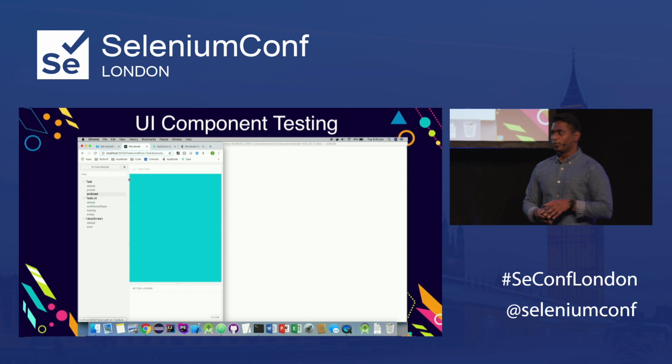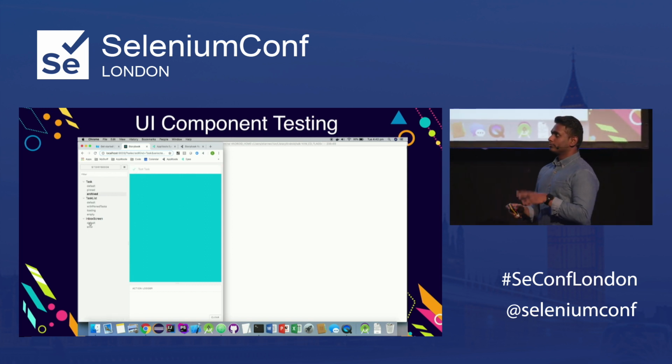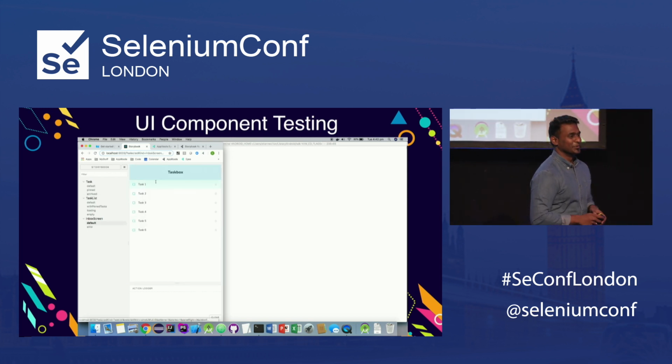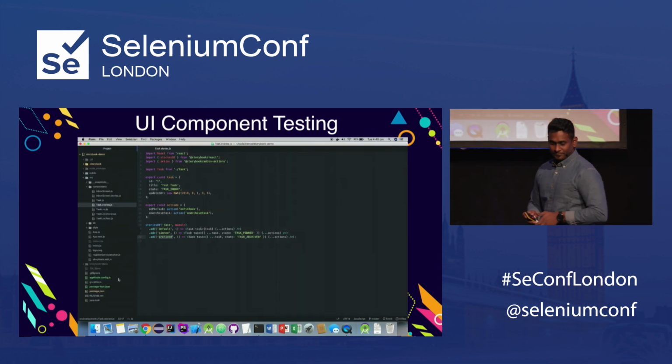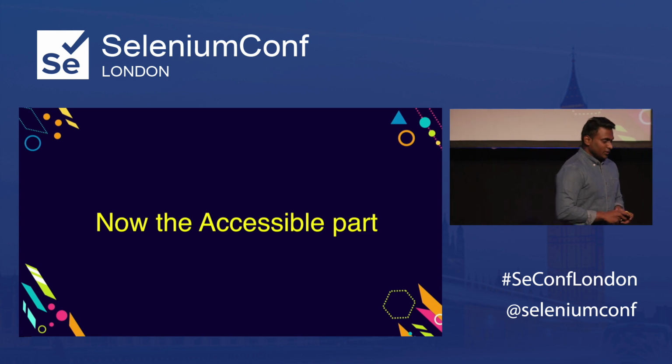Anyway, if you go to Storybook on Google, I don't remember the URL, there you will get all the information about what it does. So that's the usability aspect.